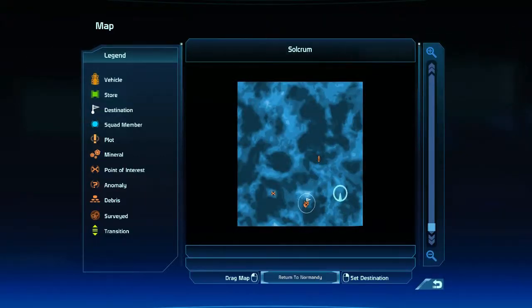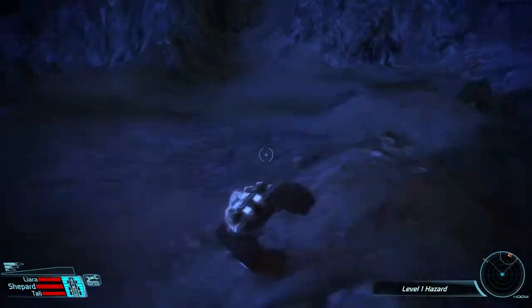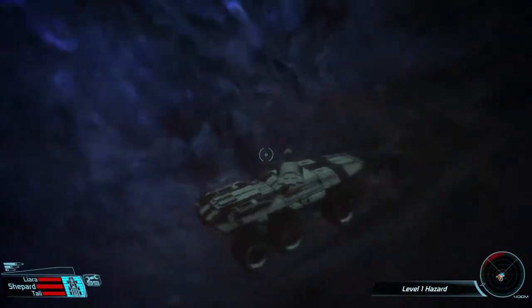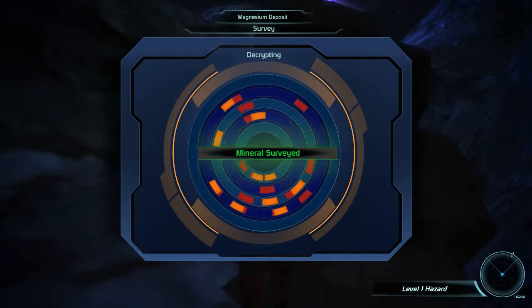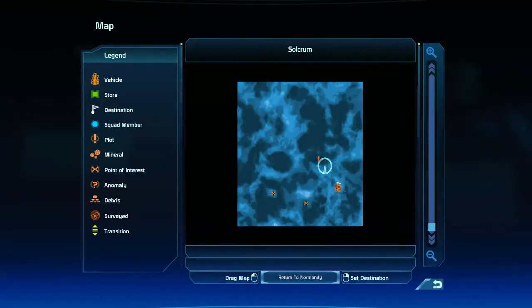Alright. We actually have a mineral deposit of some kind near here. Magnesium. Alright, and that brings us to this unmarked place, which has got to be the Geth outpost.